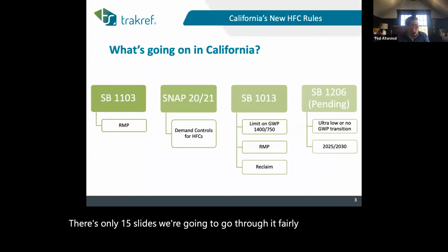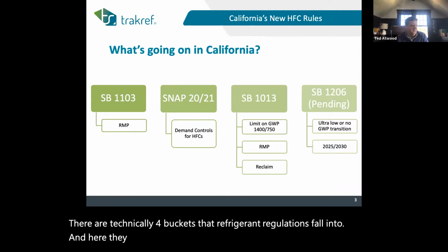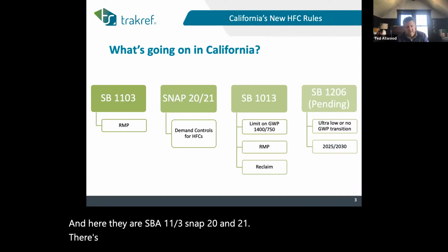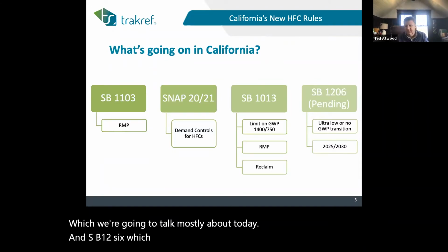No one needs to see my picture, but so California, there are technically 4 buckets that refrigerant regulations fall into. And here they are: SB 1103, SNAP 20 and 21. There's SB 1013, which we're going to talk mostly about today, and SB 1206, which is pending. It's been approved by the Senate.